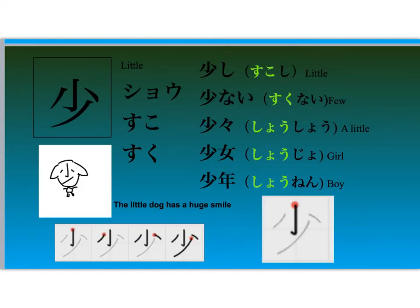This one is quite easy as well because we already know the kanji for chisai, which is only 1 stroke removed or different from this one. This one is sukoshi, little. The kanji is read suko, and then you add shi in hiragana after it, and suku, and then you would add nai at the end of it to mean not enough.